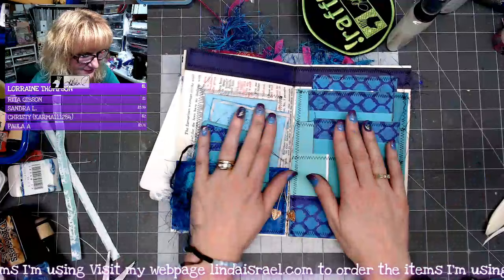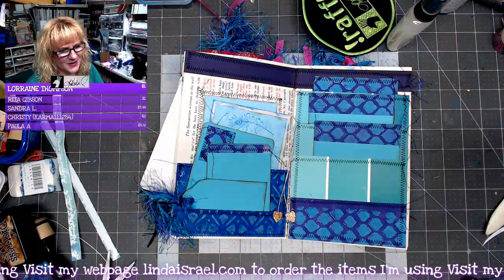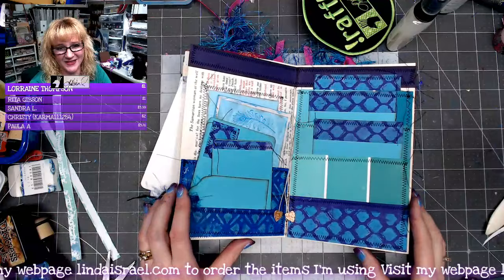That's a good thing that you're near me, Lynn, because apparently there's a lot of people that want this journal. Oh, dear. I like how it turned out. I love this page. I got to do a tutorial on it. I think I set aside enough supplies to do that so I can show y'all.